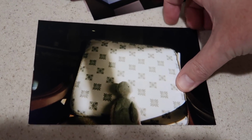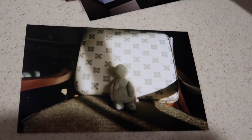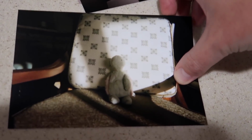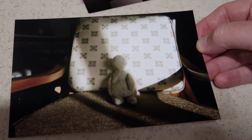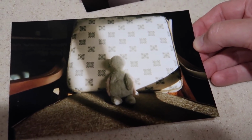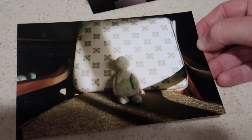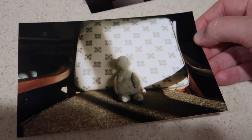And then here is Jackson's turtle that he sleeps with, just sitting on the chair in the hotel room. Look at the composition of this shot. Is that good? This is so good. This is museum quality right here. You think? Yeah, look at it. All right, this is his Jellycat turtle. This is what he sleeps with every night. And this is the chair inside of the room at the Alani Resort. And that's it. Those are all the pictures. This is our Hawaiian countertop.